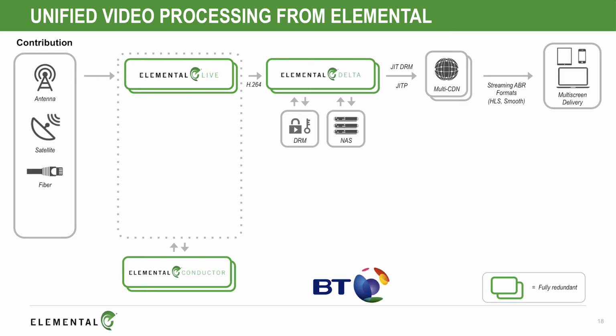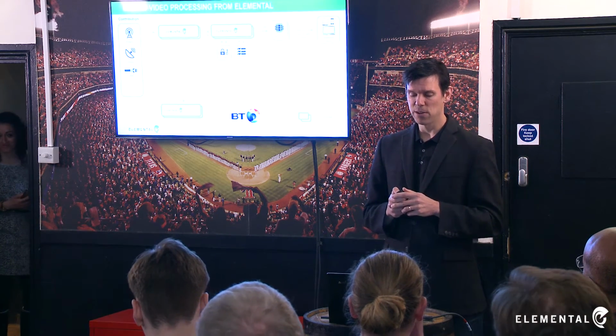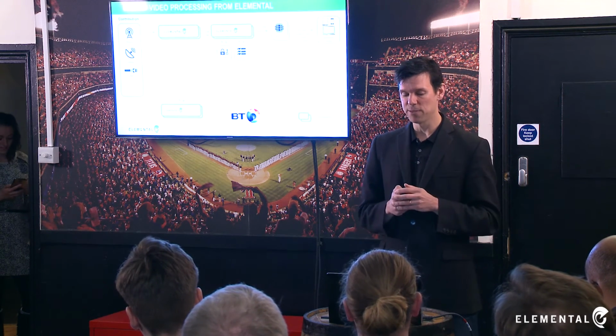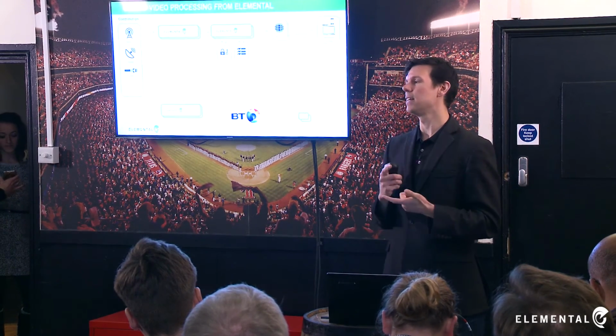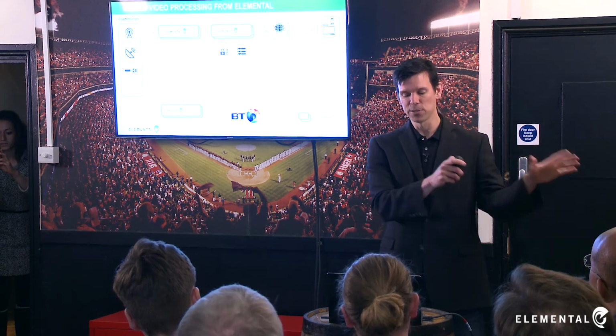Contribution feeds come in, like any pay TV operator receives: antenna, satellite, and fiber downlinks. For the OTT multi-screen delivery, those go into Elemental Live systems. Elemental Live creates the H.264 adaptive bitrate output profiles and hands them off to Elemental Delta, which performs the just-in-time packaging and DRM, the just-in-time encryption, as well as working with storage to create the live to VOD workflows. Those are then handed off to a multiple set of CDNs to ensure delivery if a single CDN goes down. And then the streaming ABR profiles are delivered in HLS and Smooth formats to any type of multi-screen device. So that's your multi-screen workflow.